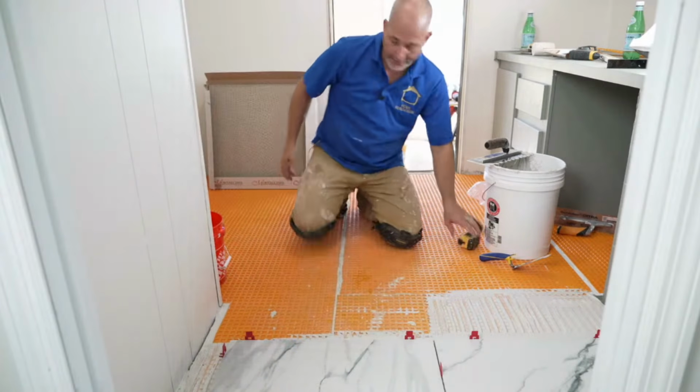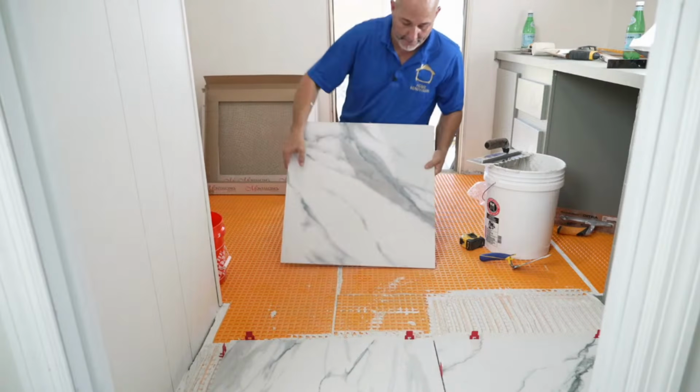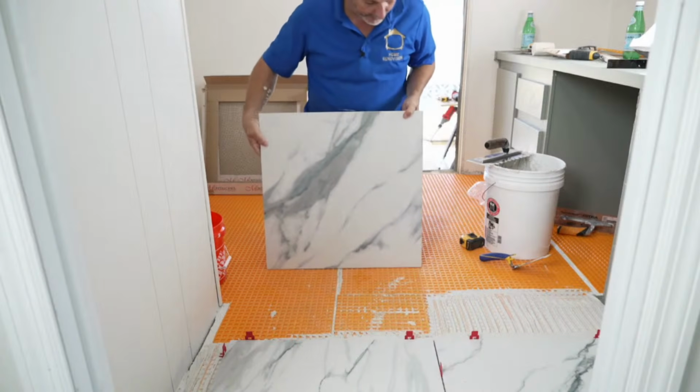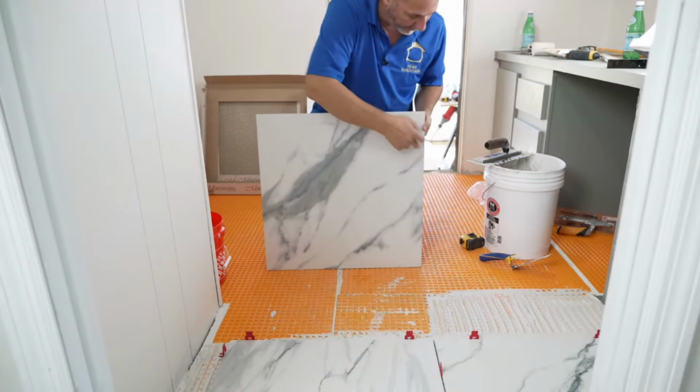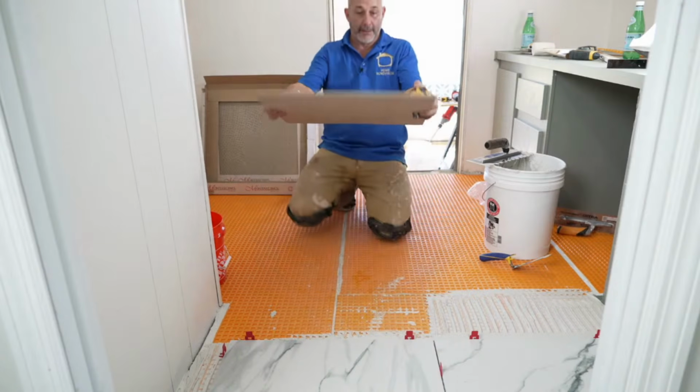Yeah. Let me get the next piece of stone here. All right. See that? That's the wrong angle. That's the right angle. This is my cut. I'm going to measure from this edge. We're going to go out to the saw, and we're going to mark and cut this.